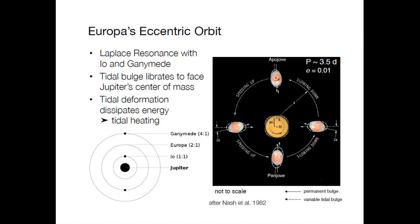The rotation is also tidally locked, meaning that the same hemisphere faces not towards Jupiter, but towards the center of mass. And since Jupiter is not always in the center of mass of the system, the moon librates. And this libration and the variable absolute distance of Europa from Jupiter leads to changing absolute gravitational pull, and also the change of the direction of the gravitational pull, which kneads the moon constantly, and this tidal deformation gets dissipated and creates energy, tidal heating in the interior of Europa.